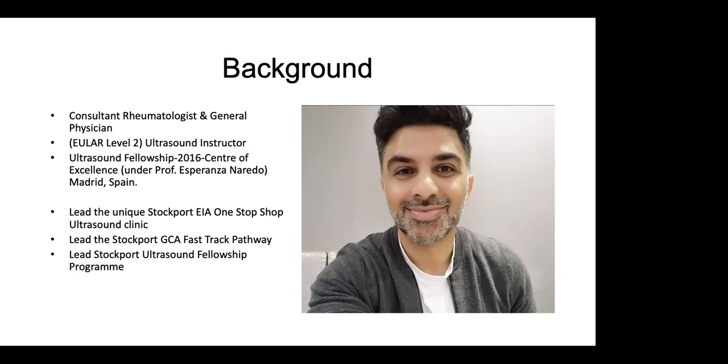I also lead the Stockport GCA fast track pathway. These are patients that have giant cell arteritis, and we try to see them fairly quickly with an ultrasound scan, usually within a couple of days. I also lead a fellowship program for our specialty trainees, so the next generation of rheumatologists all have some aptitude for ultrasound.